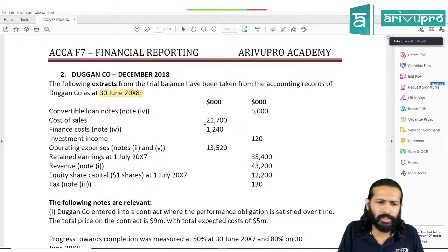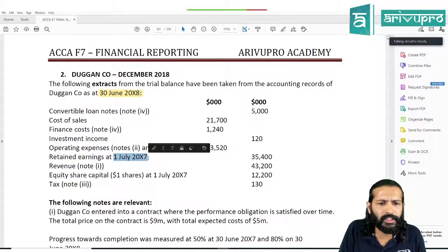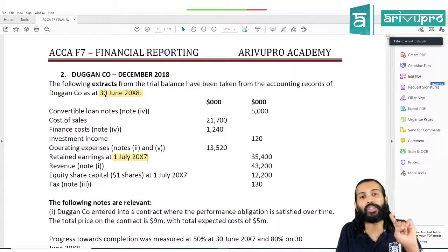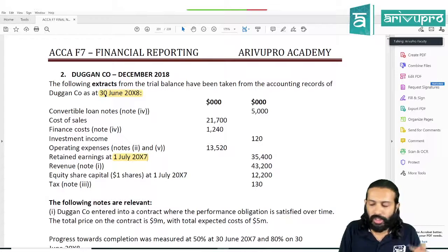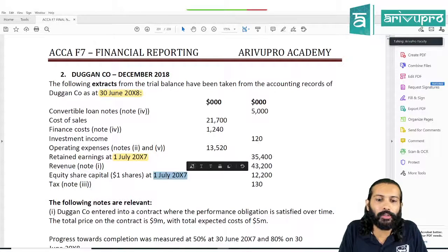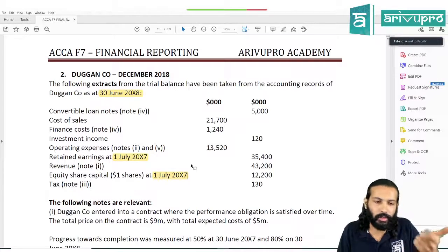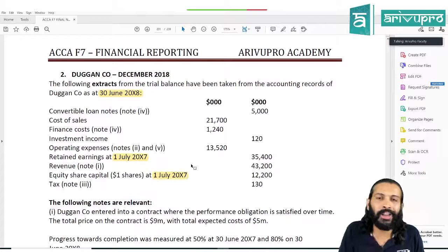Next, they've given cost of sales, finance cost, investment income, operating expense, retained earnings. However, retained earnings is as on 1st July 20x7 and our year is ending on 30th June 20x8. That means they've given the opening balance of retained earnings, so we need to figure out the closing balance. Similarly, equity share capital is given as on 1st July. We need to see if the company has issued any additional shares during the year, due to which share capital may increase. So we need to find the closing balance of equity shares.